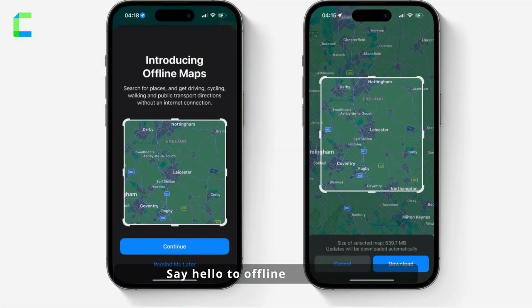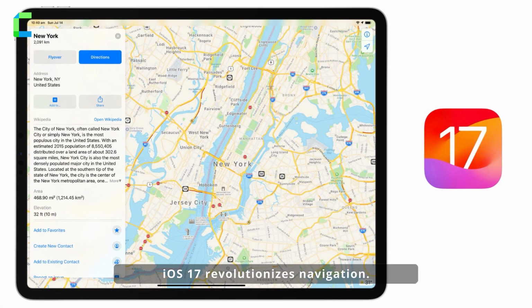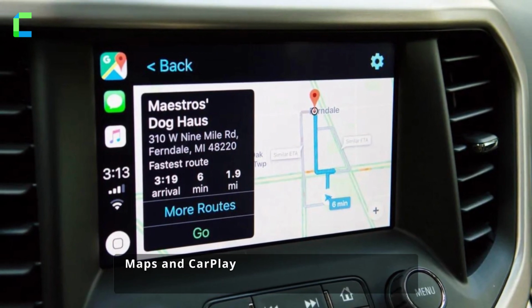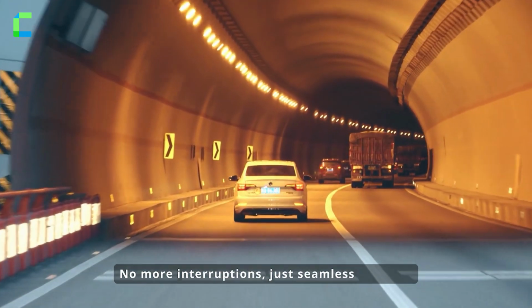Say hello to offline Apple Maps. iOS 17 revolutionizes navigation. Unlike iOS 16, it allows you to use Apple Maps in CarPlay without an active internet connection. No more interruptions, just seamless journeys.